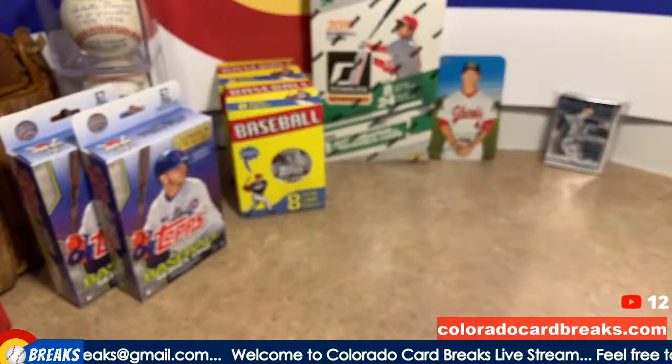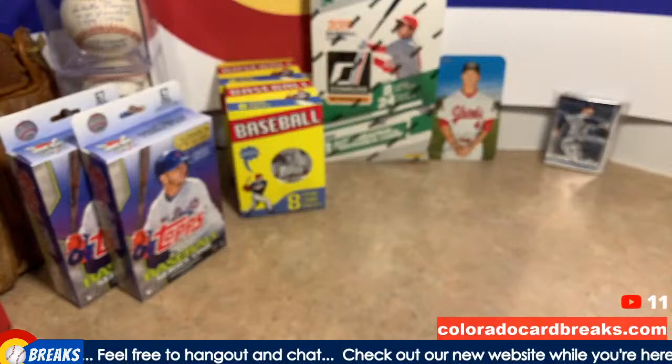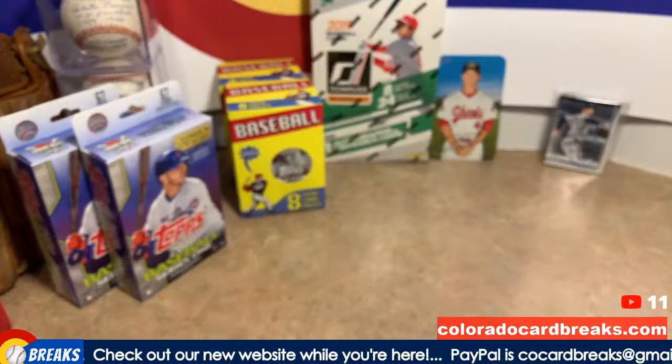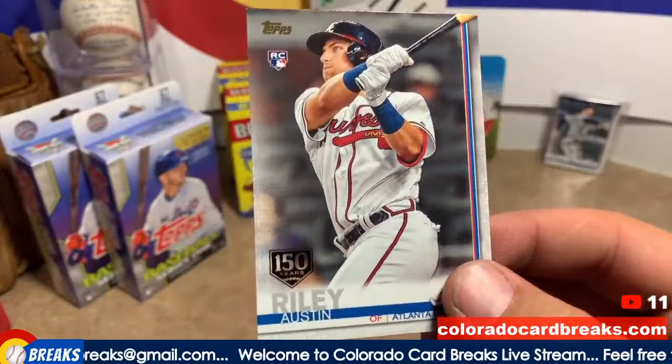Okay, next up. Oh, right. These are all $2. Let me make sure I'm right on that. Yep. So the next set of cards are all $2 each. First up is an Austin Riley 150th anniversary rookie card. $2.